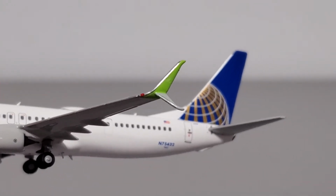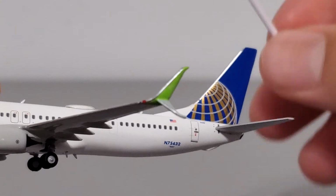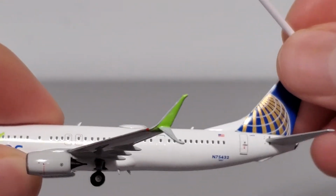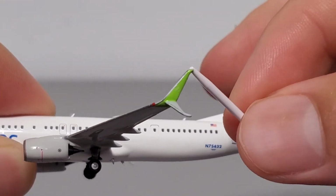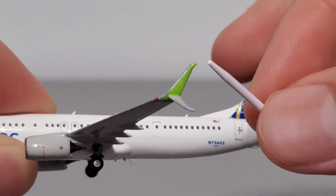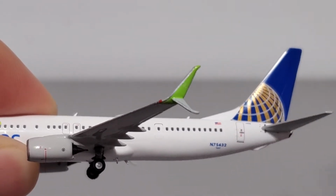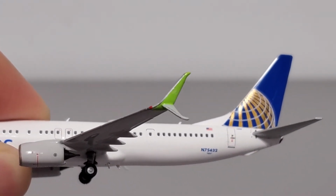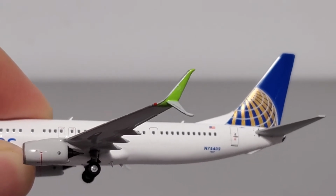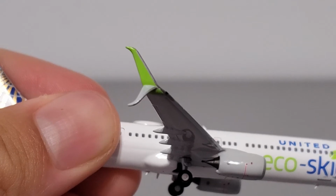Here is the scimitar tip for the left side winglet, or just the left wing, sorry. It looks good. I really don't have any complaints. This little tip here, the little point for the scimitar, is a little bit shorter than usual, and this is a common trend. This is something you do see on some NG 737s, and while it's shorter, it's not by very much, so I won't complain about that. However, it is something that I just noticed.